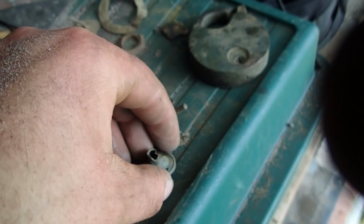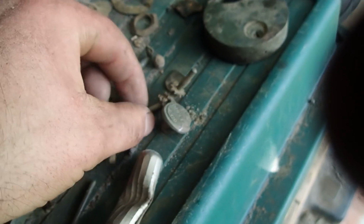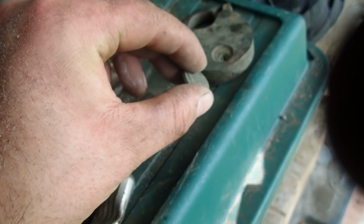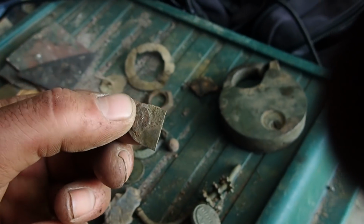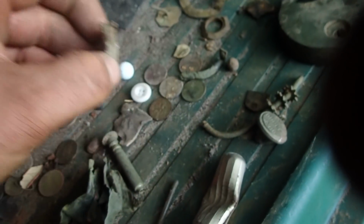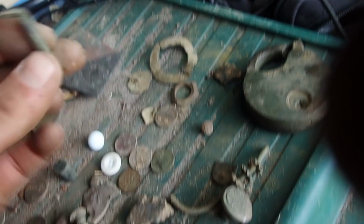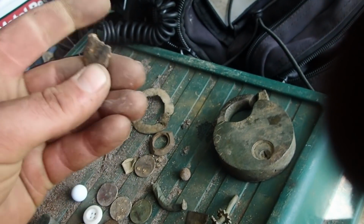We got our cool EM Duplex and Company right next to that. They don't fit right, so I don't believe that they're for the same thing. Alright, a pocket knife, melted lead. That's gotta be a connector off of something electrical. Musket ball, little curved weird piece of melted something.